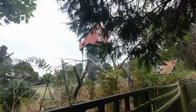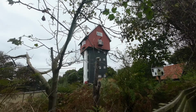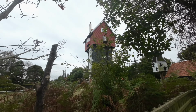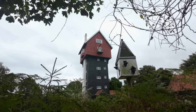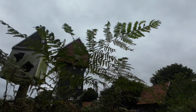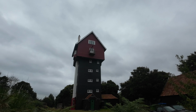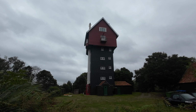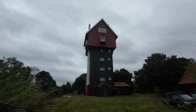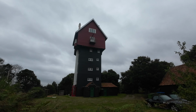Is a house in the sky. We're at the back footpath behind it. I do believe you can rent it out, hire it, have weekends in there, stays in there. I'm not too sure whether I did see that on Grand Designs on Channel 4 many years ago.